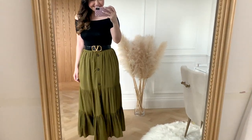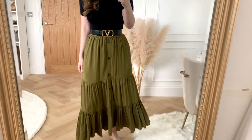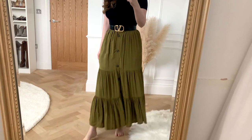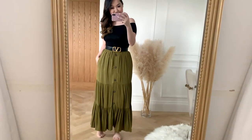Really cute, and I am just all about this trend. Love tiered skirts. Love how feminine they are and just how easy they are as well. You know, just slip one on, add a simple top or bodysuit, and you just don't have to fuss, and it instantly feels very, very pulled together, and of course very on trend as well.